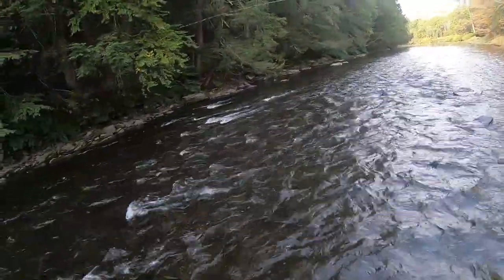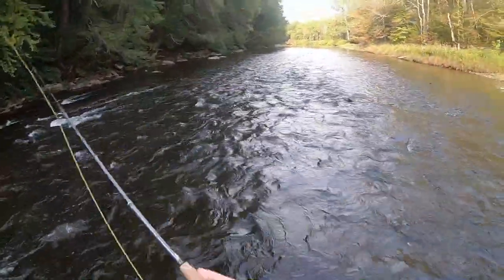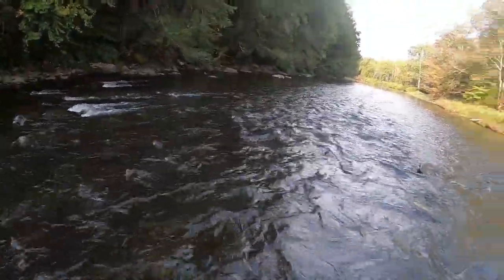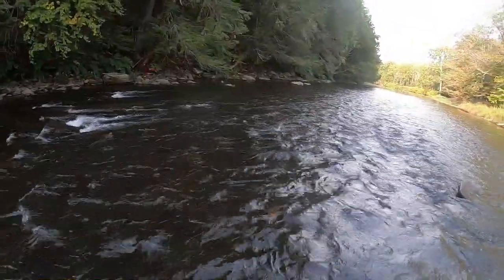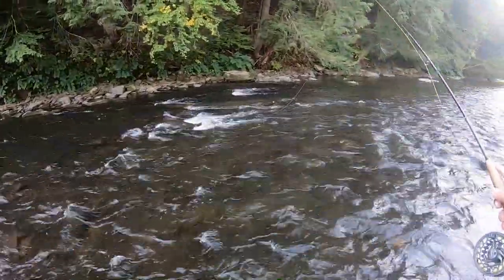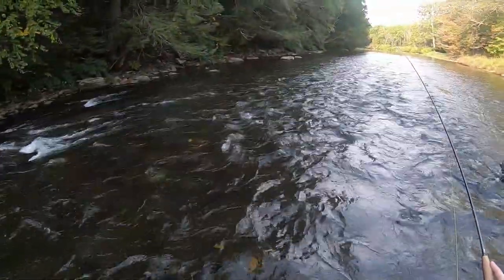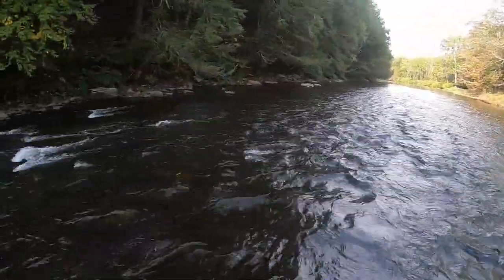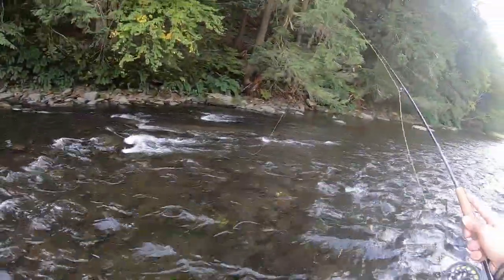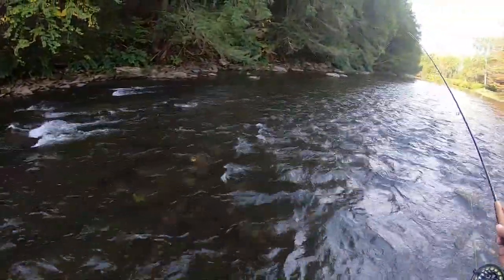Dude, I don't know what it is, but I just cannot get dialed in on what nymphs these fish want. I know the Catskills are all about dry fly fishing, like April, May, June, and really early September also, but not a lot of surface activity on the Beaverkill yesterday or today on the Willowemoc. I haven't seen a single fish rise yesterday or today. And dude, I've been trying just like everything. You know, pheasant tails, prince nymphs, woolly buggers, hare's ear, zebra midge, rubber leggers, just a little bit of everything.